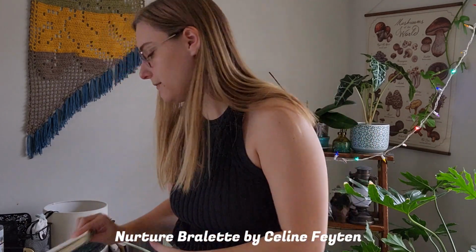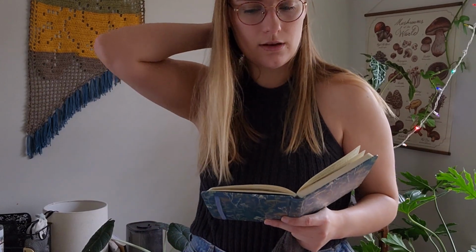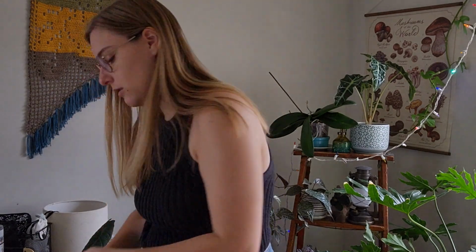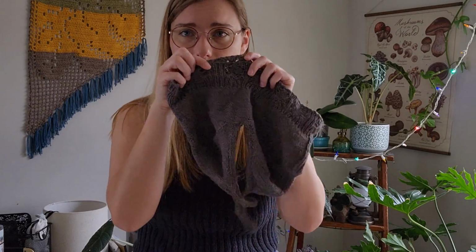And this was by Celine Feyten. The Nurture bralette, and I knit the size 3. This is a very, very size inclusive pattern. There was a lot of adjusting for your size specifically, so there's that. And I knit this out of Knit Pictorial Jackrabbit, Heather colorway. I honestly don't wear this that much, but it's got this really pretty lace motif on it.